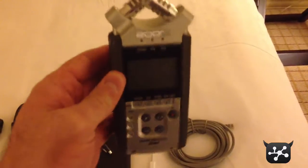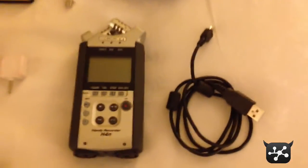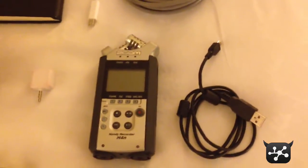A lot of people carry a big mic, a Snowball, something like that. To me, this is more portable, so that's what I use. And that's pretty much the cable that comes with it to plug it into your computer. Super simple, but it keeps my voice very consistent when I'm traveling.